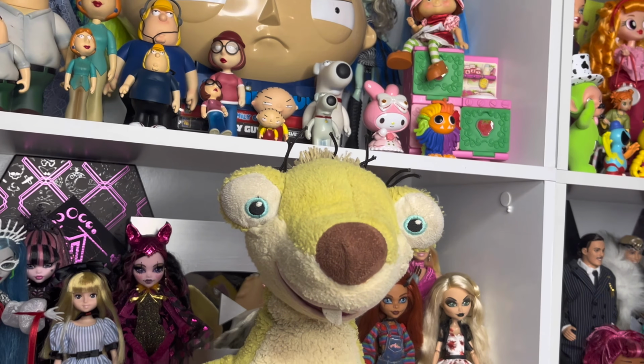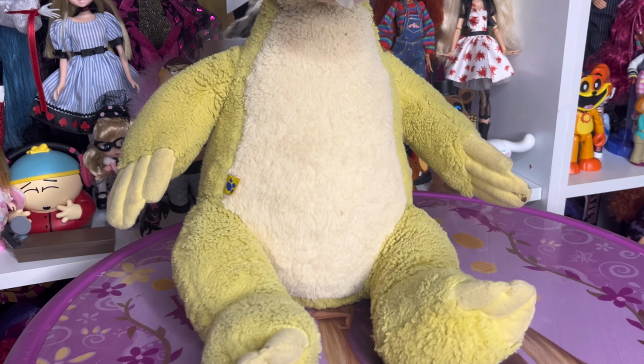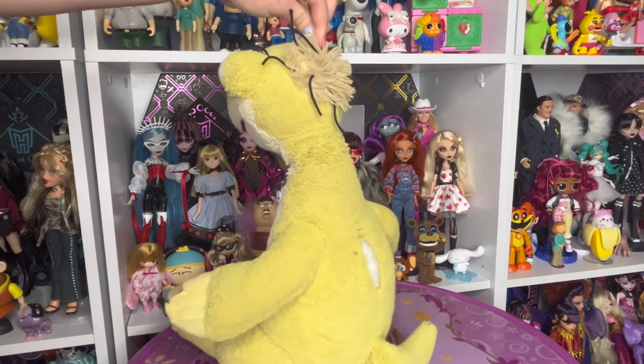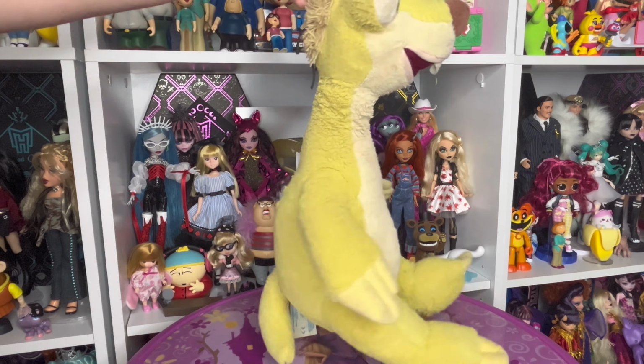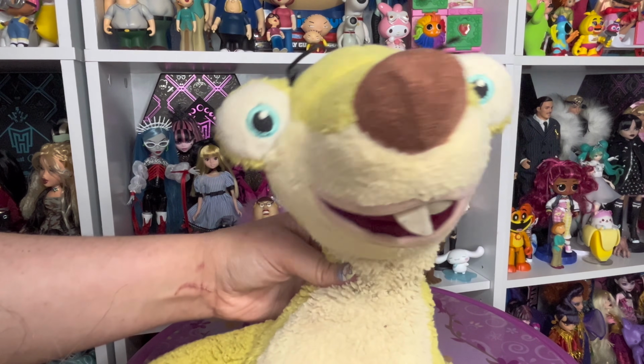Here's a close-up of what Sid looks like before his makeover. Not only is his neck floppy and his stuffing not even in some places, but he's definitely not the color that he used to be. And I think that's mostly because he really needs a bath. You can also see that with time, he's become a lot more floppy than he used to be, which would be fine if he wasn't permanently looking down because of his loose neck.